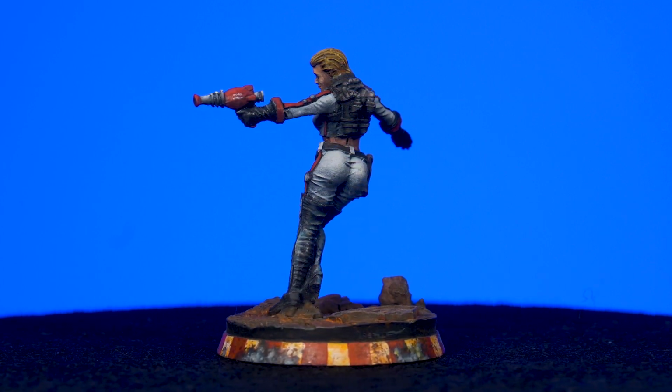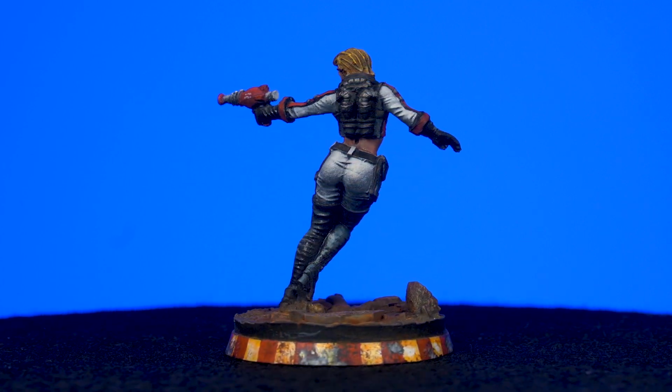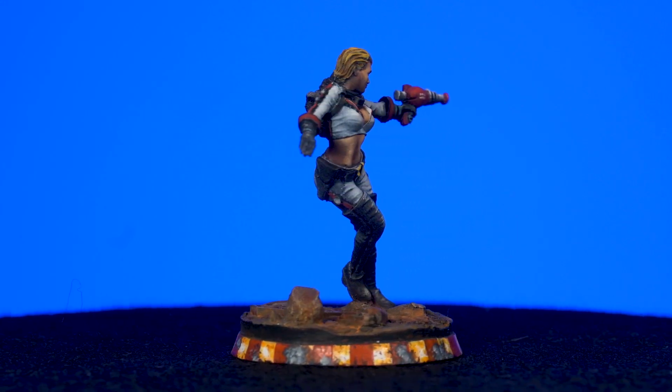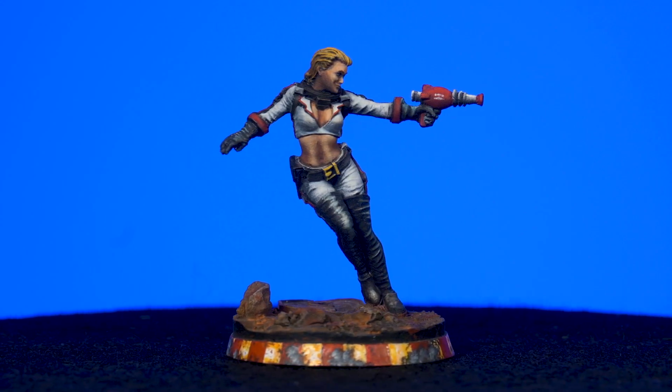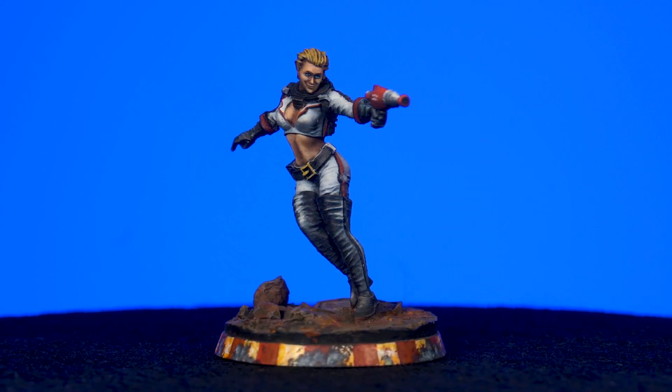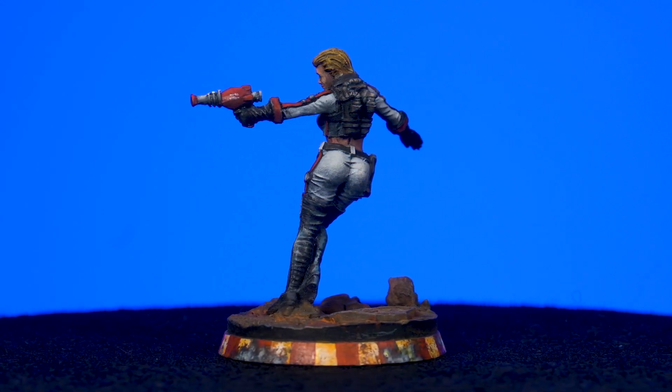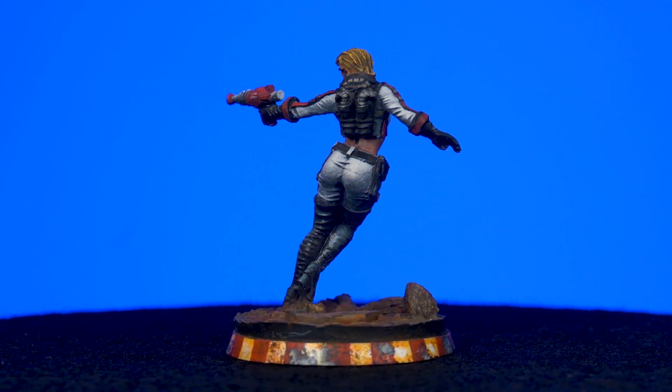Painting this model is kind of what awakened my desire to paint lots of weird and random models I find online. Before, I would save up all of my hobby dollars for buying 40k kits, but now I think I actually buy more weird random stuff than I do for 40k. But I love this model. At the time, it was the best model I had ever painted, and I'm really lucky to have it in my collection.